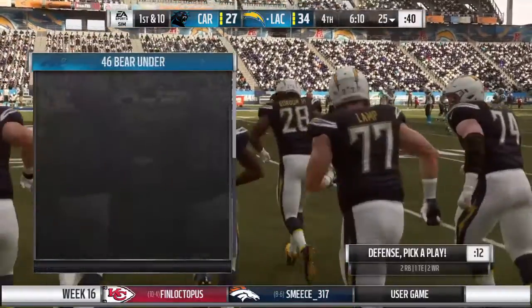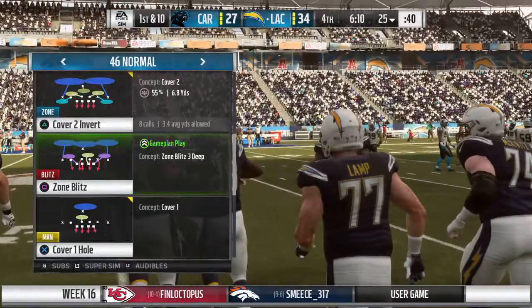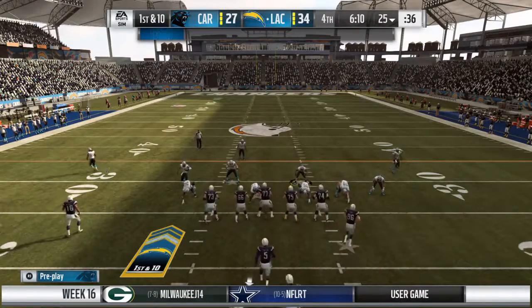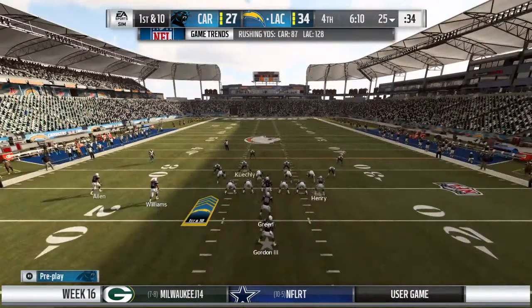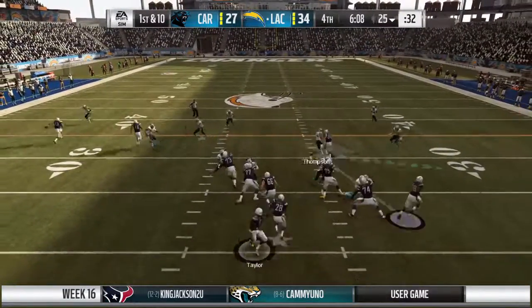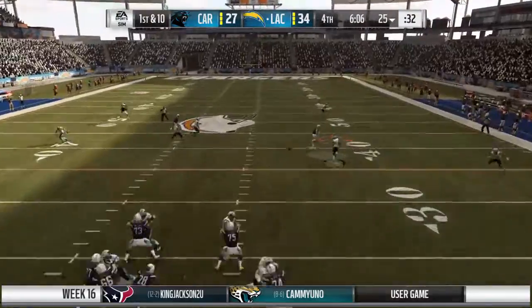Melvin Gordon now, he and the offense, they trot back out there. He's already hit pay dirt twice. He's up over 100 yards. He is feeling good, and he's just zipping along today. Everything coming together for him. It's that type of day. Just got to have a grin on his face every time.